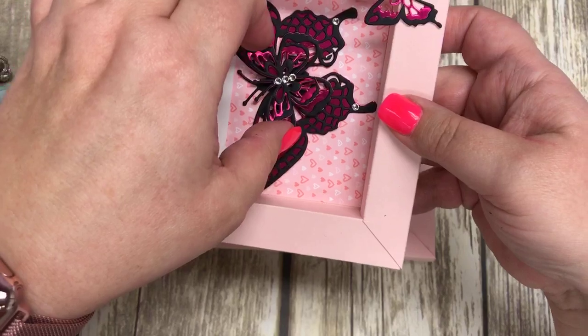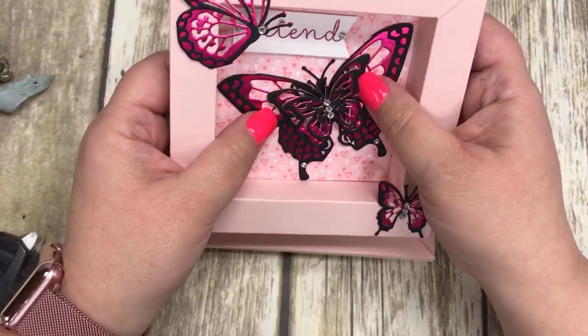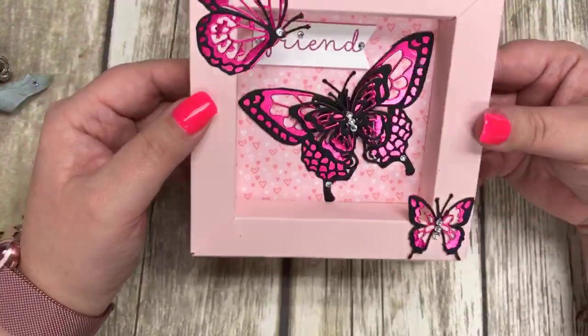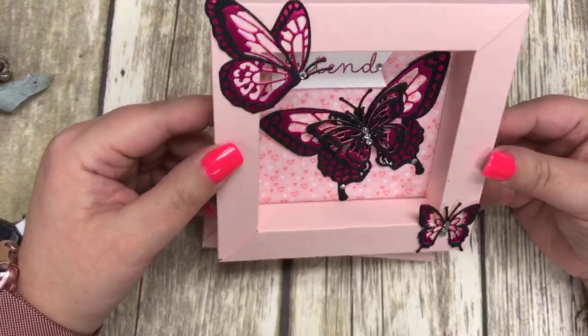This one is not on there the greatest, but you have the big one, a medium sized one, and a little one, all with dimensionals to give it some good dimensional look in there. And then I put one here and one here on the bottom. And so isn't that cute to give to a friend? I just think that that is a wonderful little cute project.